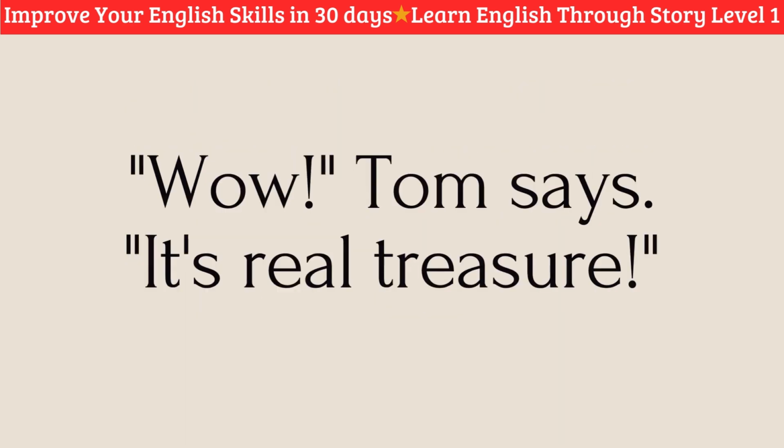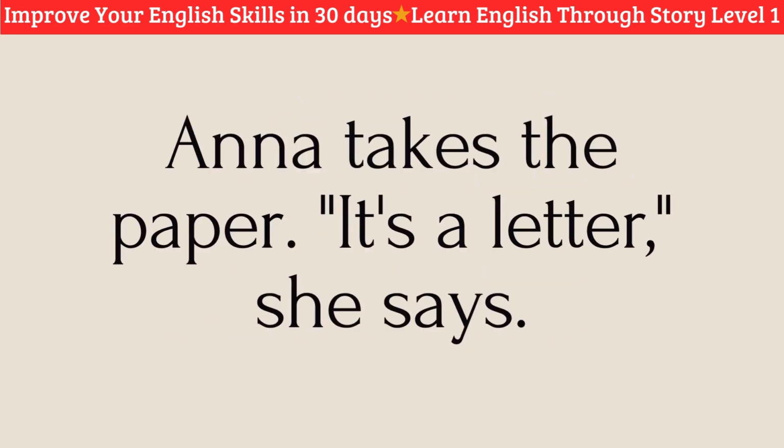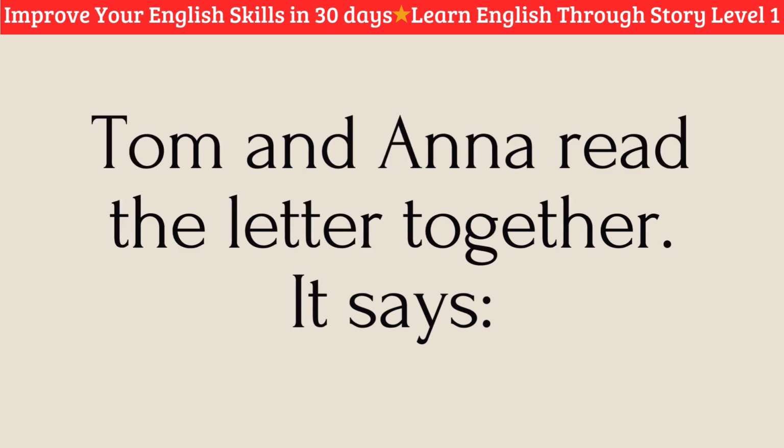Wow, Tom says. It's real treasure. But there is something else in the chest. It's a piece of paper. Anna takes the paper. It's a letter, she says. Tom and Anna read the letter together.